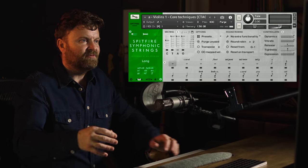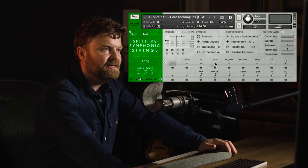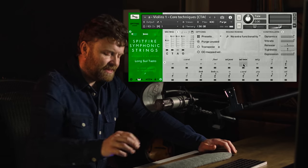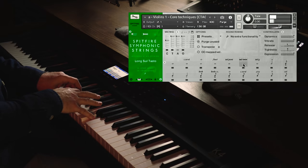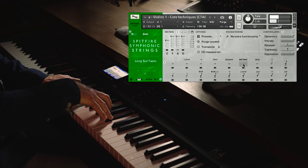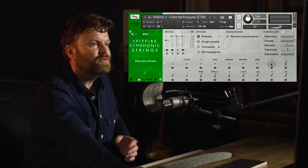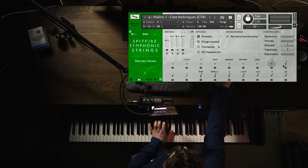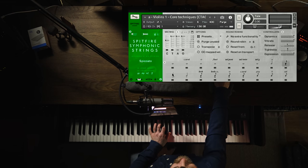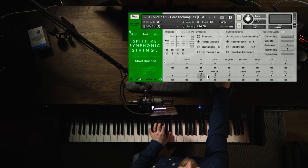I mean, way too many for me to go through, but everything from the most delicate sounds here, flautando, sul ponticello, sul tasto, one of my favorites. All the way through different kinds of attacks. Through the standard short notes, and different short styles.